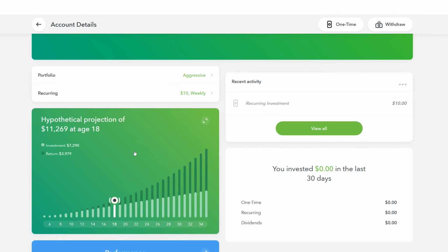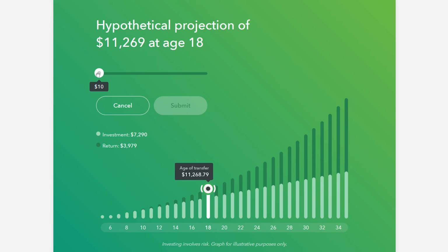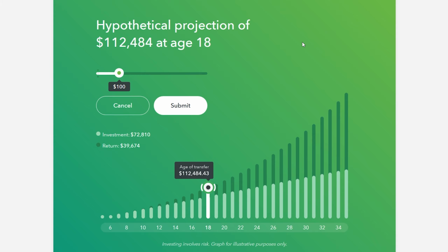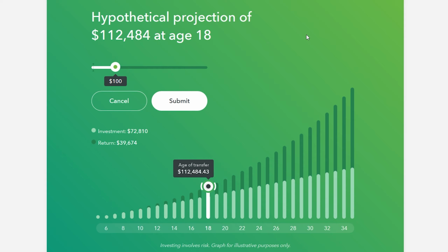Now, the cool thing about this is I can click on this graph here and play with this number, and it'll basically give me a hypothetical projection of how much she would have at a given age. Now, obviously this is a projection, but it's very helpful to me because I want these kids to have around 100 grand if possible when they turn 18. That's a very steep goal, but it is very possible given that they are so young. So this will help me kind of hit that target. I just need to see what I need to afford basically to get there.